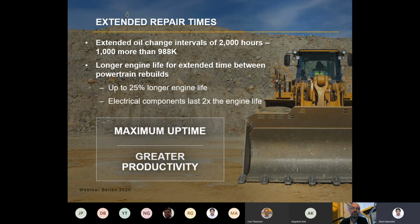Okay, so that's important to know for those customers that already have these machines, that there is a software flash available to retrofit onto your current 988K XE. Great technology there, Noel. Thanks for that.